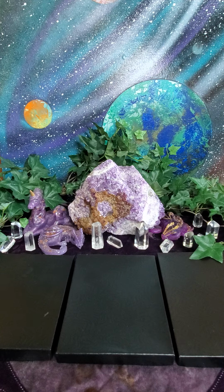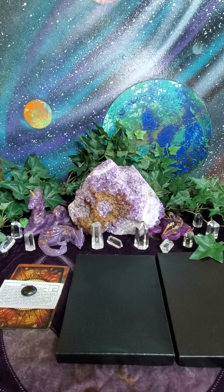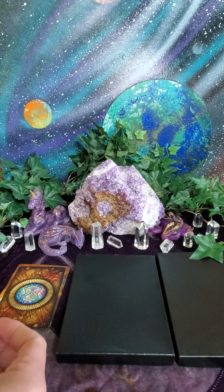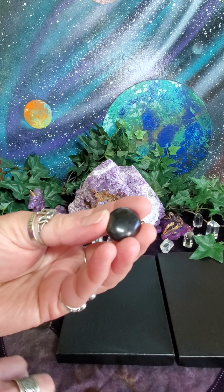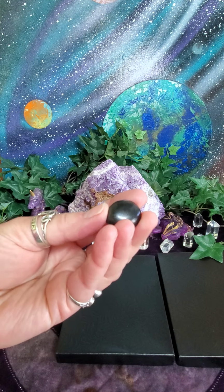So let's get started. If you chose stack number 1, you get 1 stone and 3 cards, 1 oracle card and 2 different tarot cards from 2 different decks. We're going to start with the stone, and today it is Shungite, and this Shungite is from Russia. And I love Shungite.